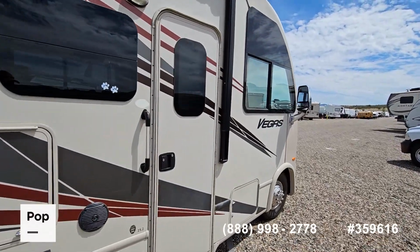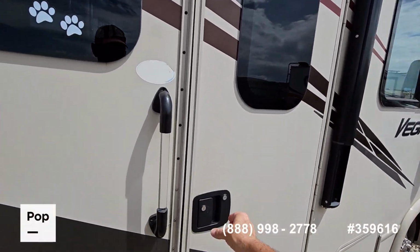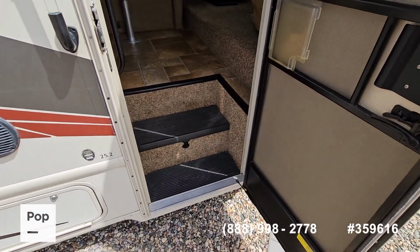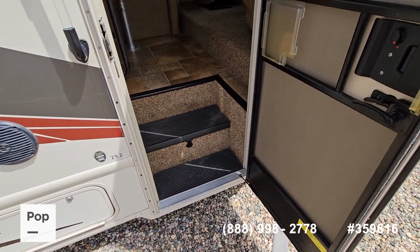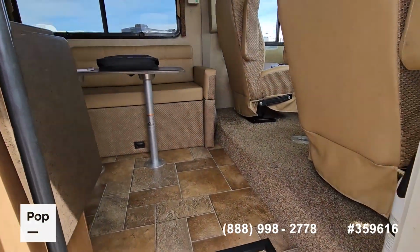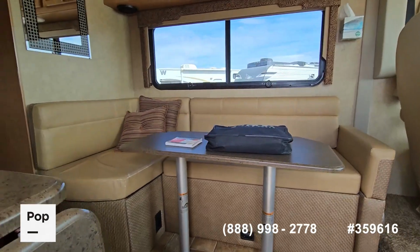Another nice thing about this one that you don't usually see is that it's low enough to the ground that you don't need to have auto steps or anything else. It's just 3 steps and you're in it. So let's go in and take a look.